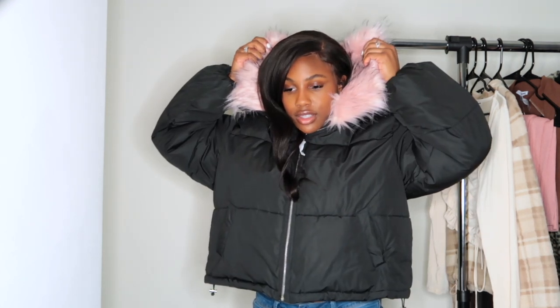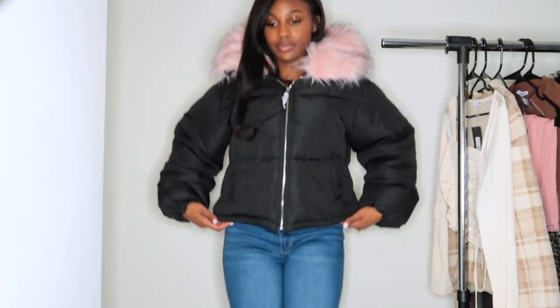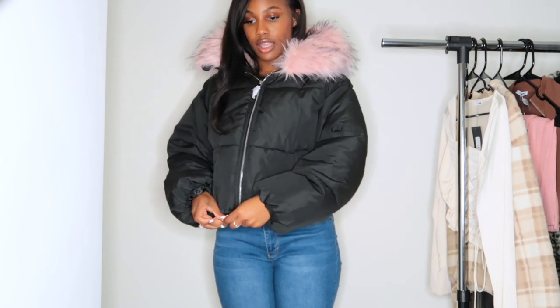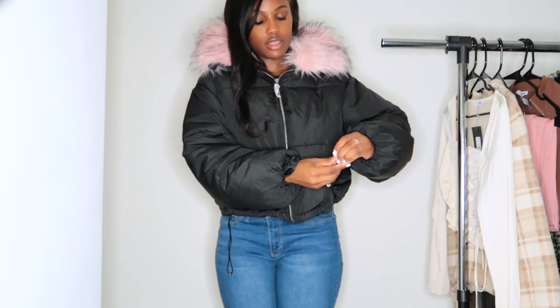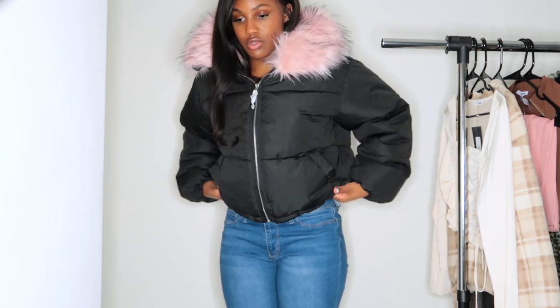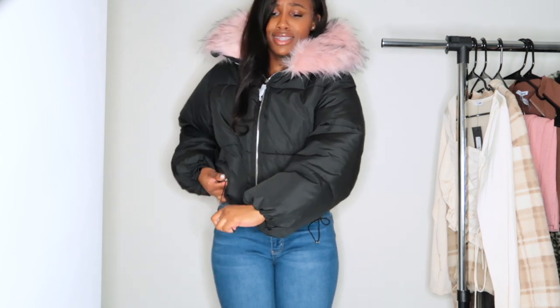Let me zip it up and show you how it looks. I don't think it's a real hood, so I'm gonna just leave it like that. But nonetheless, it is cute. And then let's stand on this real quick so y'all can see. There's supposed to be a drawstring type situation going on here. I can go tight enough. It's so hot.